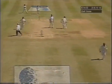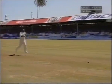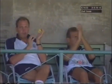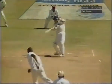Lovely shot. He's played that shot so well, Ramprakash. Just that punch drive down the ground and goes all the way for 4. There would have been 4 or 5 of those during the course of this innings. Got it through, and that's his 150.